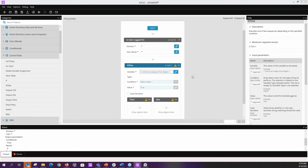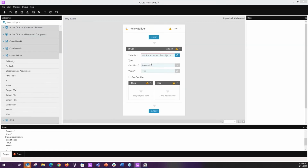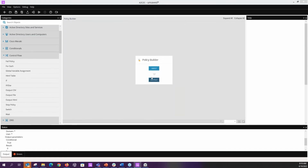I'm sure I could come up with a better use case than that, but that is what I'm getting at. Do one thing, and then based on this, if they're not logged in, maybe do something else. Okay, so that's a quick little tutorial on how to use Automation Manager.